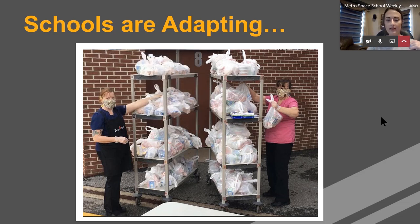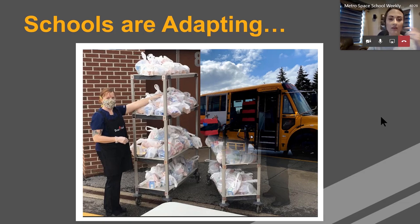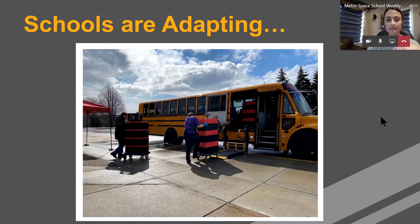All right, and then another solution on the next slide that you'll see. Now this one isn't perfect. They're using our MAX shelving to be able to transport meals out from the kitchen to the curbside. There are a couple things that could be better on this, such as maybe adding another shelf and then also putting some dividers and then even ledges on the shelf too to keep everything on.